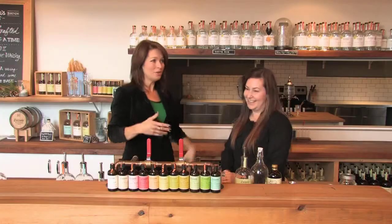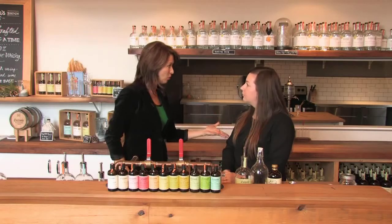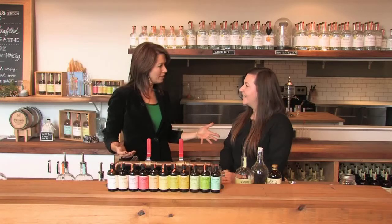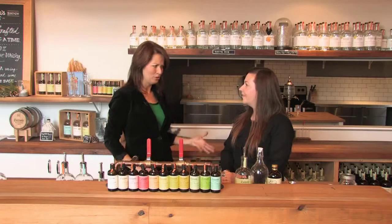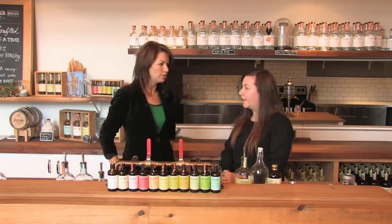For the most part, we use local ingredients. So local rhubarb, local cherries, local pears. How cool is that? We were talking, some people think bitters are just one kind of bitters. That was sort of the way it was many, many years ago. But you have all kinds of flavors, and if you're mixing that with the drink, depending on what the base is, this can turn into something very cool. You can have lots of fun with it.